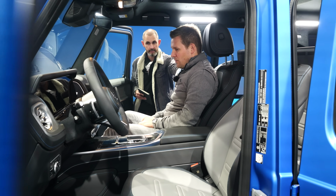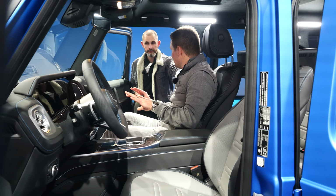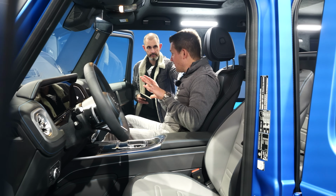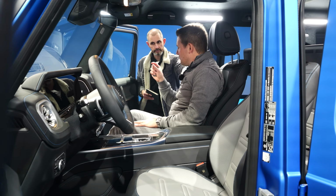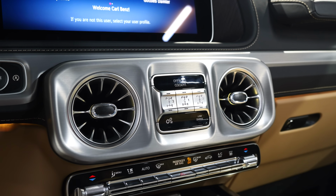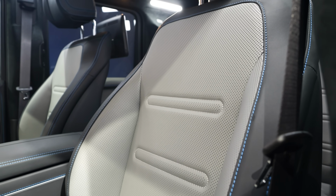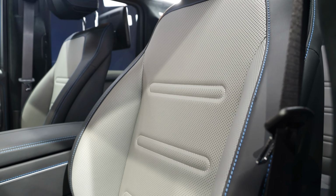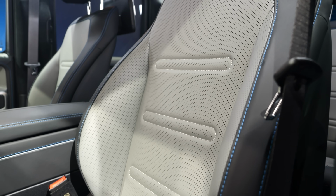That's right. So what you can see here is that we have a very special Edition 1 interior. This will only be available for the market launch of the electric G-Wagon. We were talking about the blue details on the exterior of the car, so we made sure that we have a perfect match exterior and interior wise. So you will find all these nice blue stitchings around, also in the steering wheel, only available for the Edition 1.